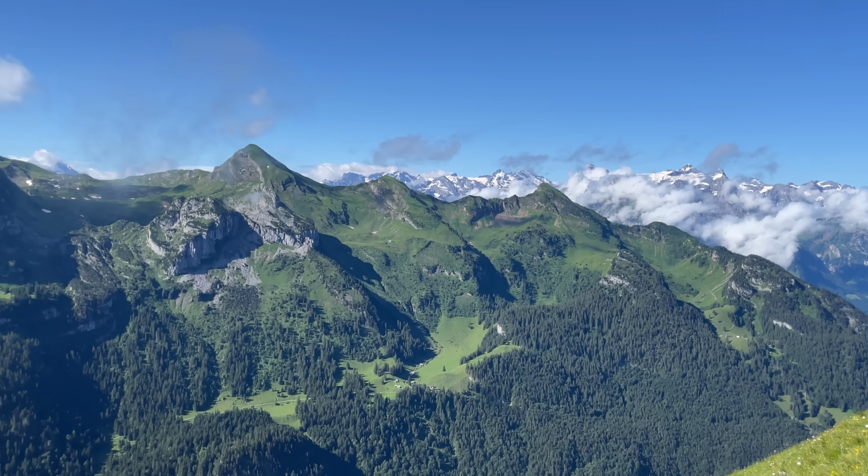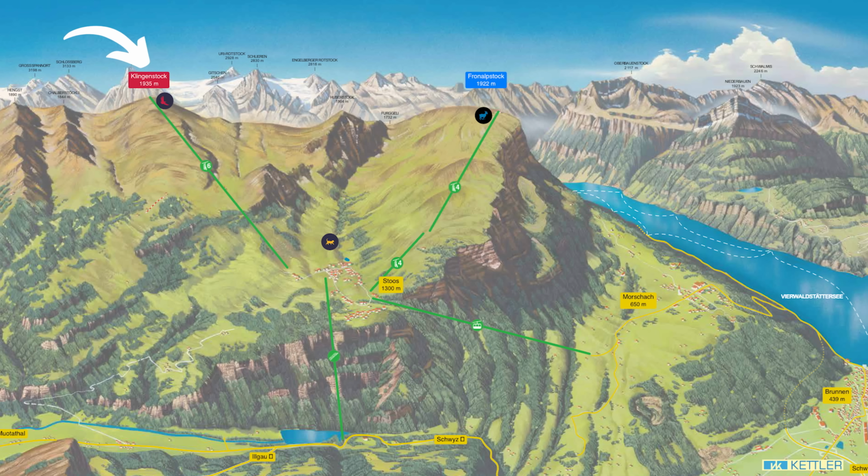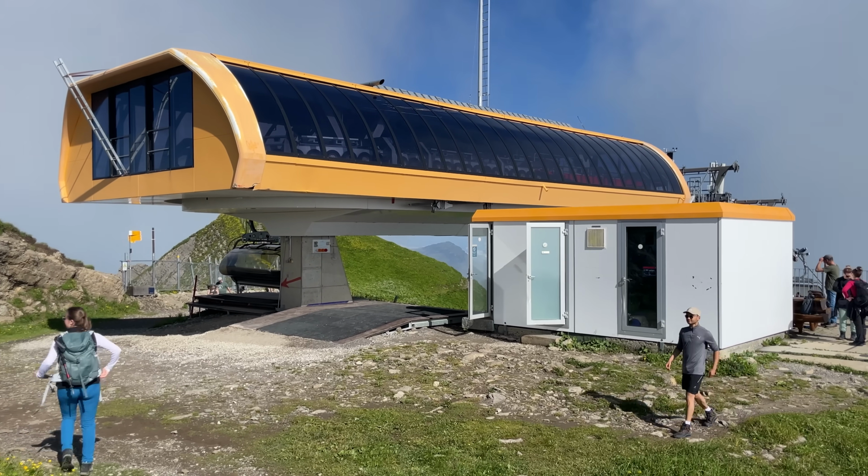Welcome to Klingenstock, the start of the Stoos Ridge Hike. Now obviously you could start at the other end in Fronalpstock, but starting from here just makes for better views along the way. There's nothing really here except for the stations and bathrooms and some picnic tables, and we also prefer to end our hikes at places that have a little more to offer.